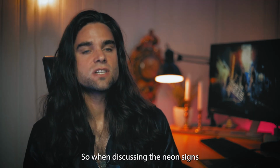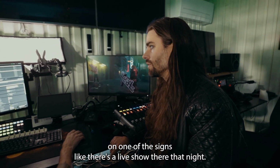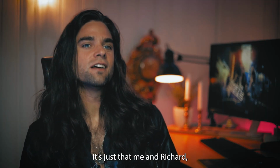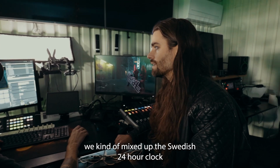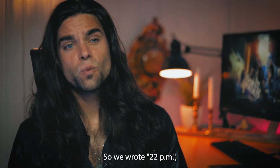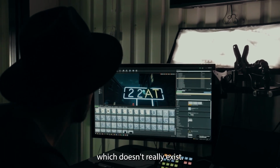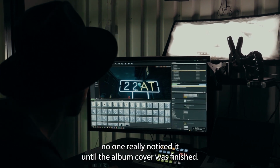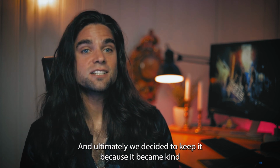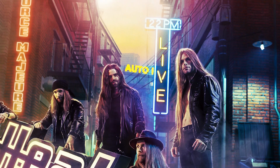So when discussing the neon signs in H.E.A.T City, we decided to go with 10 p.m. live on one of the signs, like there's a live show there that night. It's just that me and Richard, we kind of mixed up the Swedish 24-hour clock and the international 12-hour AM and PM clock. So we wrote 22 p.m., which doesn't really exist. And through the whole photo shoot and editing process, no one really noticed it until the album cover was finished. And ultimately, we decided to keep it because it became kind of a Scandinavian Easter egg.